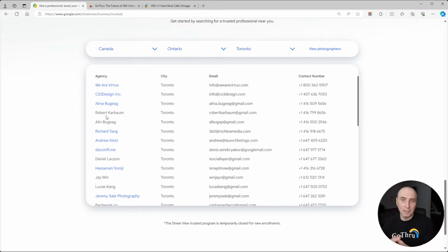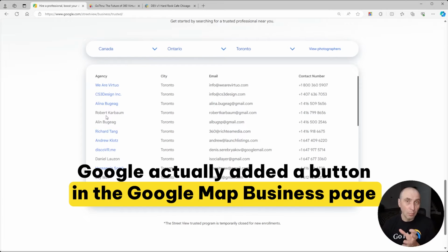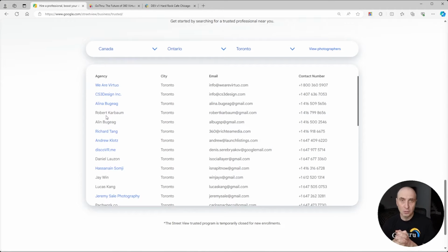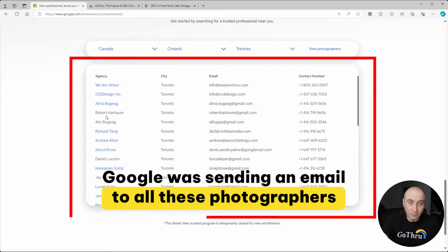Now, in the beginning, this was really good because Google actually added a button in the Google Map business page. So when you as a business owner logged into your account, you had the button to hire a trusted photographer to do the photo shoot for you and enhance your Google Map business page. People were clicking on that, selecting the country, the region and the city, and then Google was sending an email to all the photographers in this list.